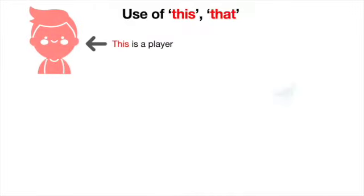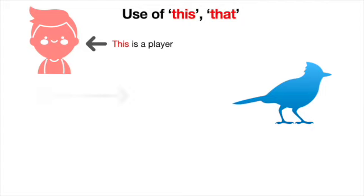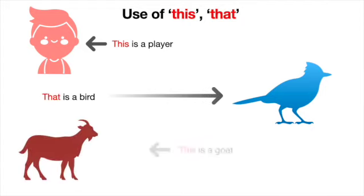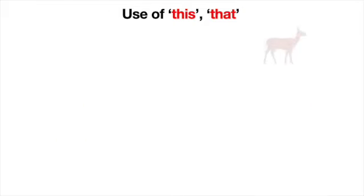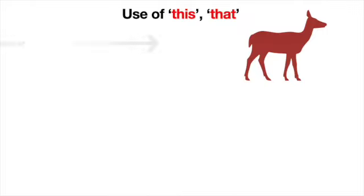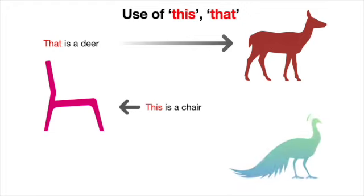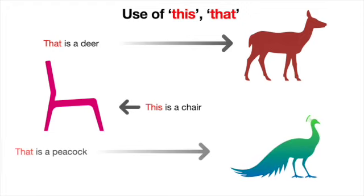This is a player. That is a bird. This is a goat. That is a deer. This is a chair. That is a peacock.